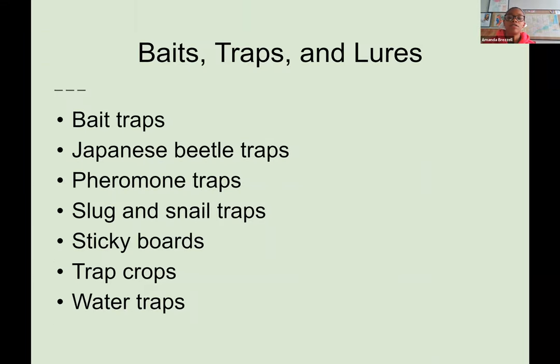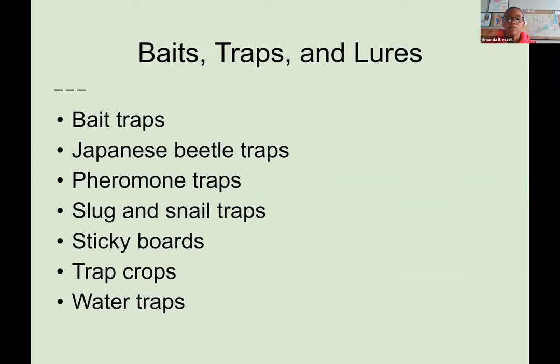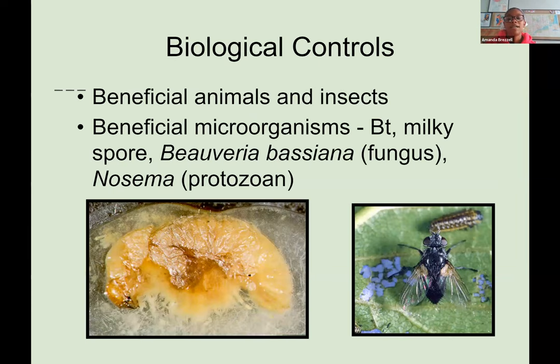Baits, traps, and lures. There are different types of traps you can get: water traps, trap crops, sticky little traps that insects get on and can't move away from. Pheromone traps, the smell of certain plants, the smell of certain oils will keep these things away for the most part. And then biological controls would just be those beneficial animals and insects.